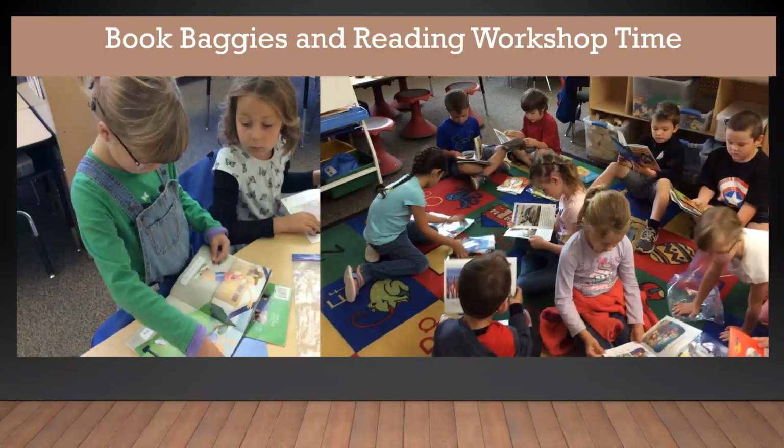But after they've read those 5 books, they have the opportunity to come to me, because during reader workshop, I'm available at the guided reading table to work with students or have students come to me if they need help. And they have the opportunity to come if they feel like they can pass off a book and get a new book for their bag.